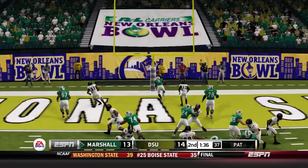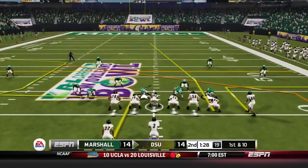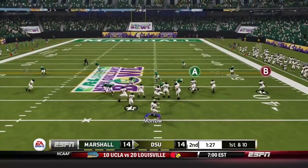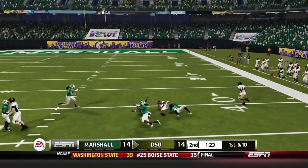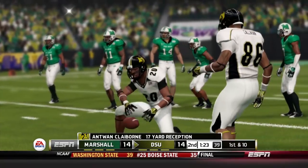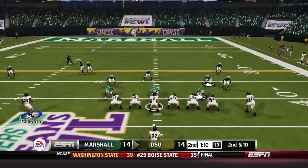Slant route. We were in a 4-3, and then we had the linebacker covering the wide receiver, so that was obviously not effective. Antoine Claiborne gets the 17-yard catch, 1:23 left to go. That's 5 catches so far on this football game.